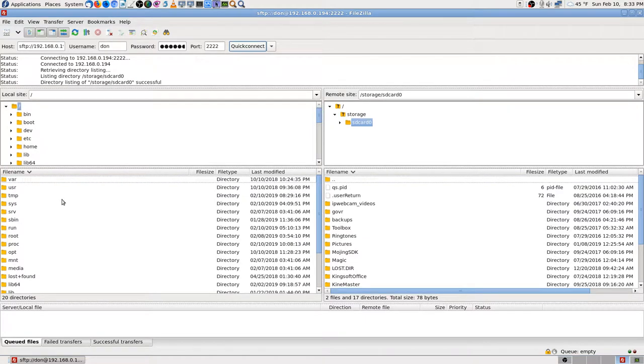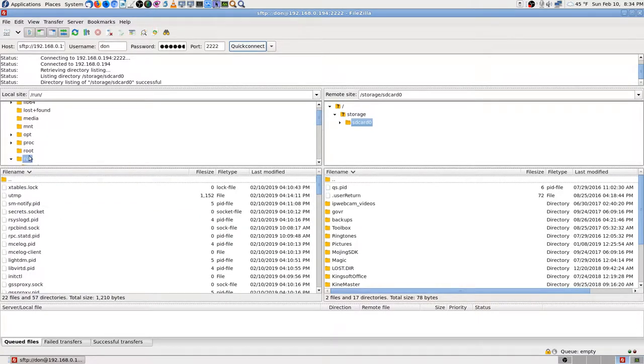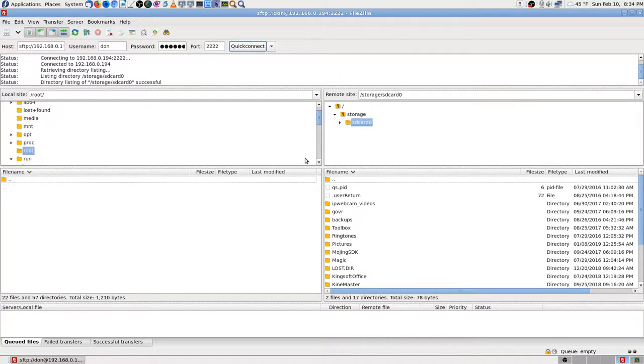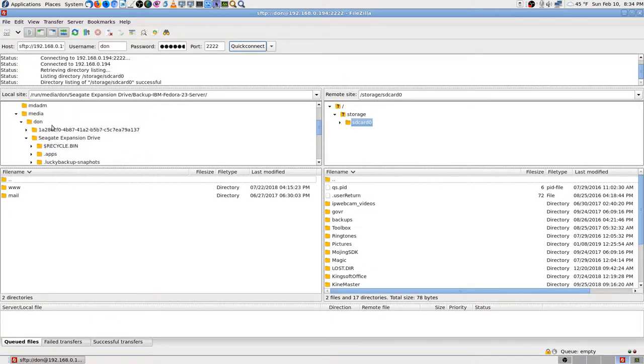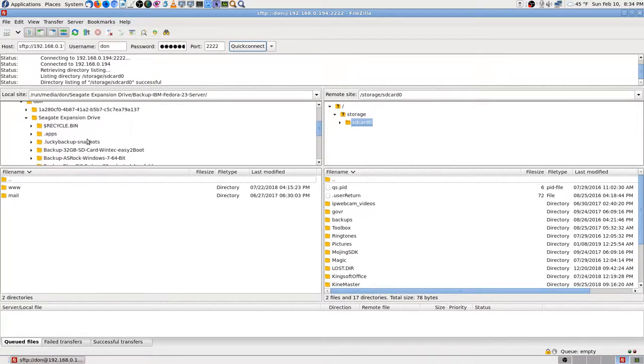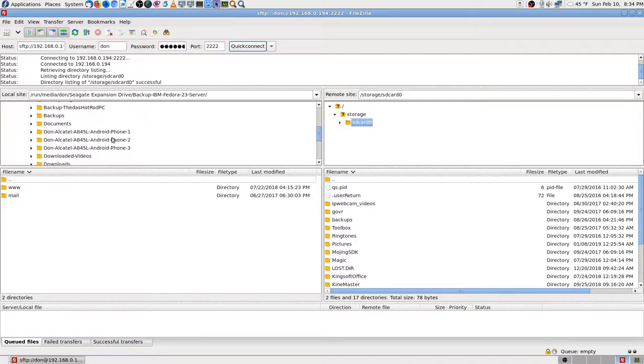Now on this side, I need to get to my backup drive. Let's see. I think it's run. No. No. Oh, I'm already in the backup drive. So I just need to get to where the phones are. Phone 2. There we go. Internal storage and the, now, SD card.